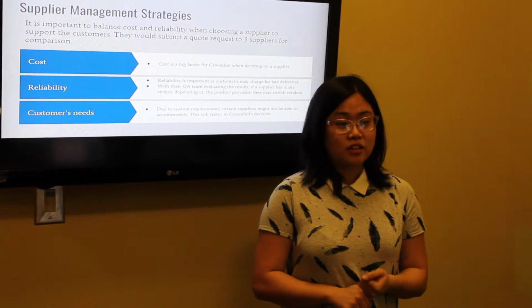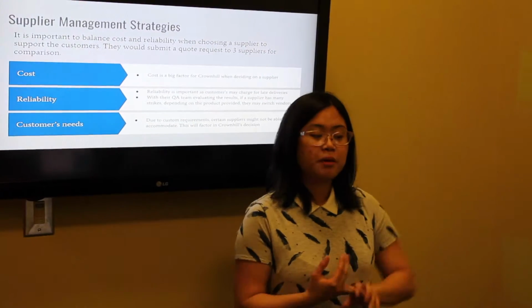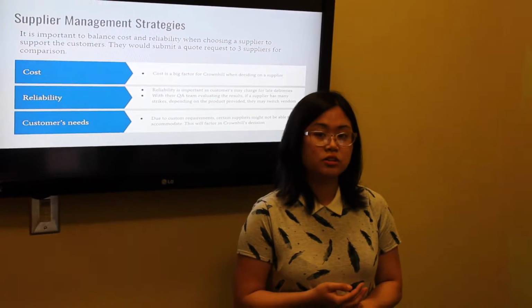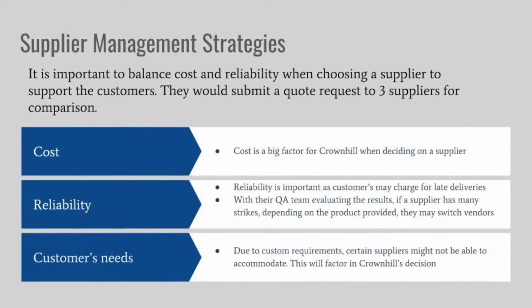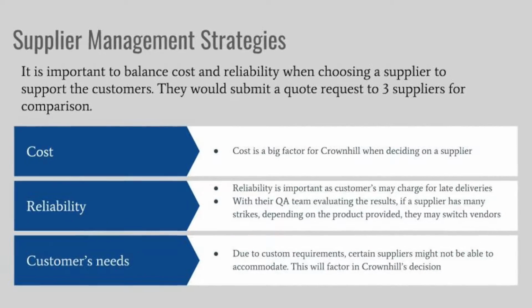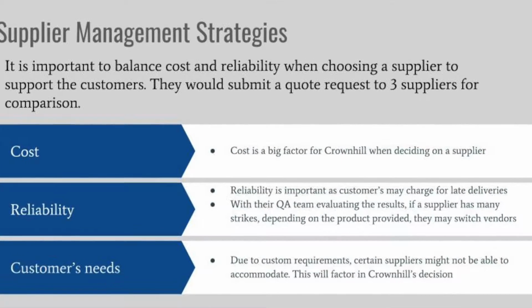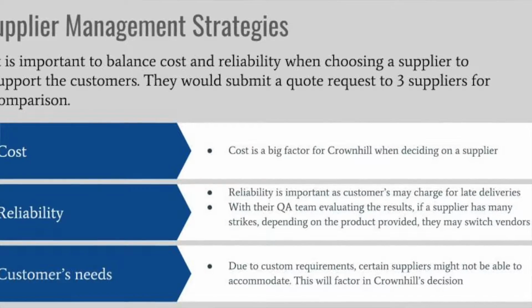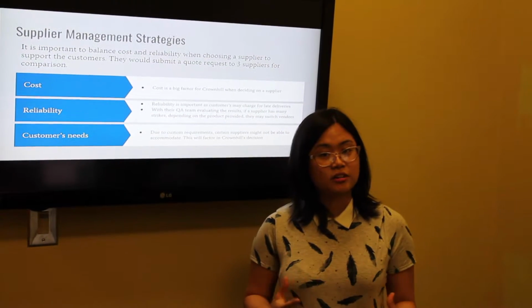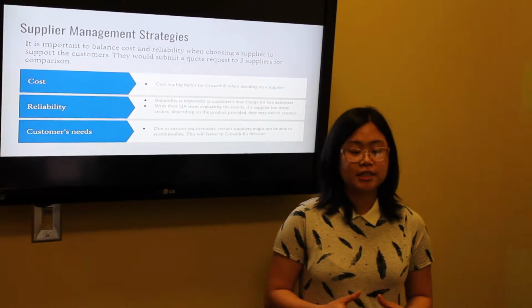Cost is a big factor to Crownhill, but also to many companies. However, depending on the reliability, that will also come into play. Sometimes cost will not always be a factor because there are some customers that require strict delivery times. If they're not able to receive their products in a timely manner, Crownhill will be charged. Based on that, our quality assurance team is always involved in that process.